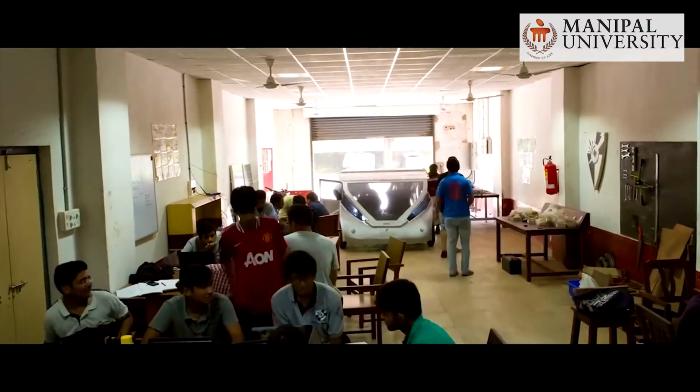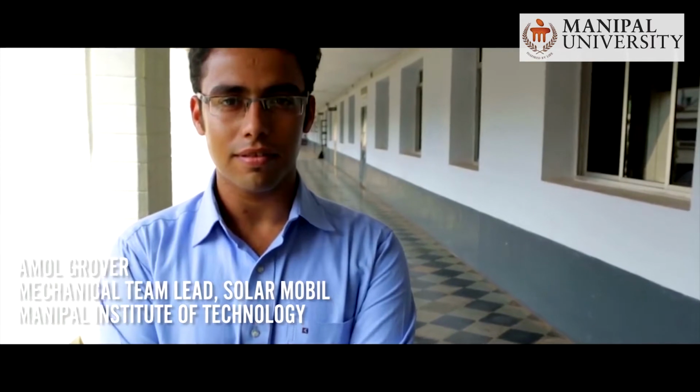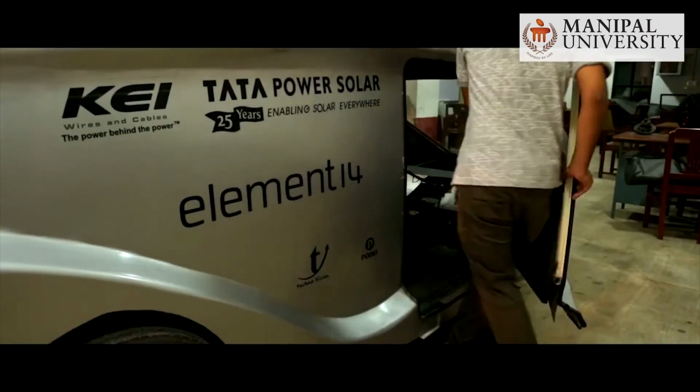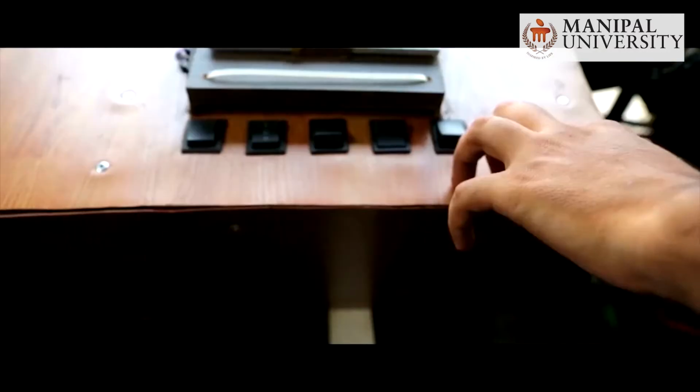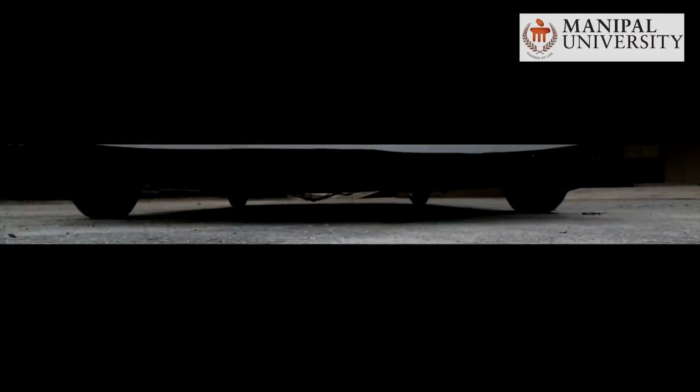I am Amol Grover and I joined Solarmobile in the Structures division, but later went on to lead the mechanical part of the team. To justify all the help and support which we had got from the university and the industry, and to fulfill that dream, we finished it in the next 4 months and finally were able to launch the car on 22nd April 2015.